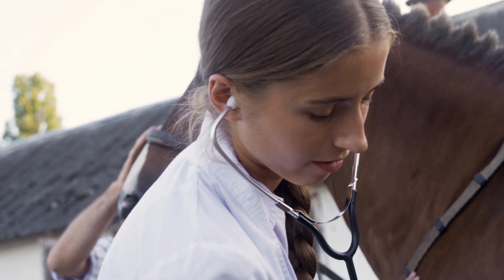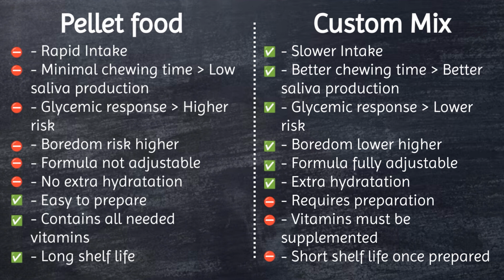In contrast, a custom mash made from soaked beet pulp, alfalfa, and barley bran slows down intake. Slower intake not only helps reduce glycemic spikes, but also prevents boredom. Increased chewing time supports digestion and saliva production, while the added moisture improves hydration and promotes a feeling of fullness. Most importantly, this approach allows me to tailor the feed precisely to each horse's needs, avoiding excessive sugar or starch, especially for foundered horses.